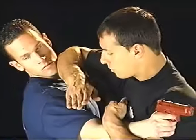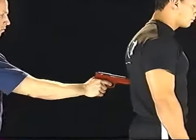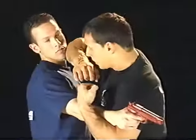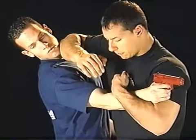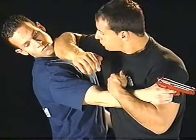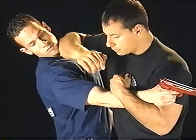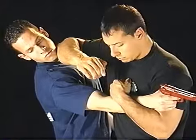By this you have a redirecting of the line of fire and avoiding the line of fire. You go in deep and trap the opponent's forearm with a hook-like with your palm, with your hand. So his forearm is trapped between your forearm, biceps, shoulder, chest, and hook hand.